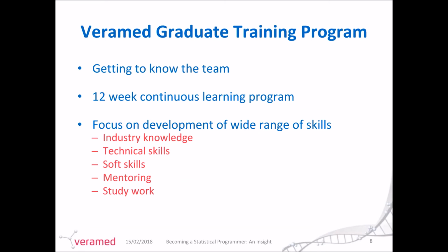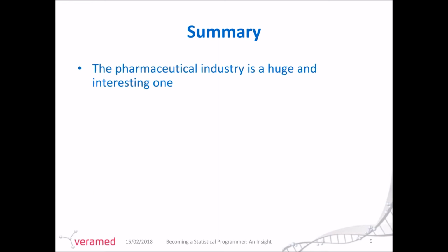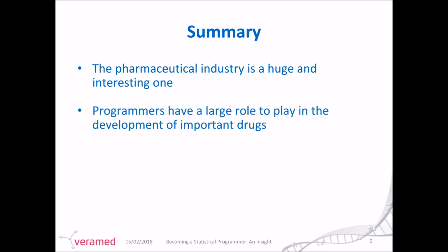And just going to have a little summary of what we've talked about so far in the webinar. The pharmaceutical industry, it is really big. I think it's extremely interesting. You really work, potentially, in loads of different disease areas, depending on what study you're doing. You're at the kind of forefront of science. You could be developing a drug, or helping to develop a drug, that would change someone's life potentially, which I think is a really exciting prospect and a really good reason why you should get into this industry. And as a programmer, you do really have a big part to play in the development of these drugs.